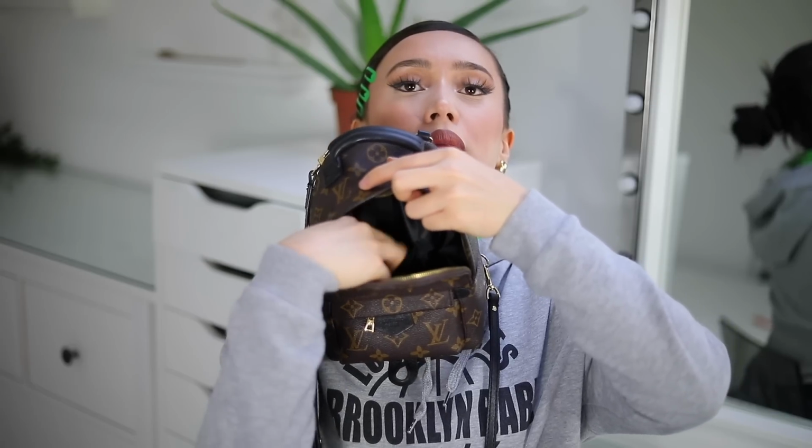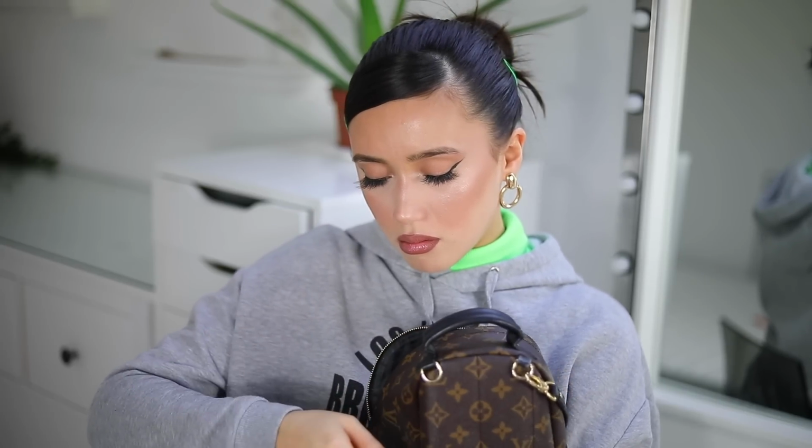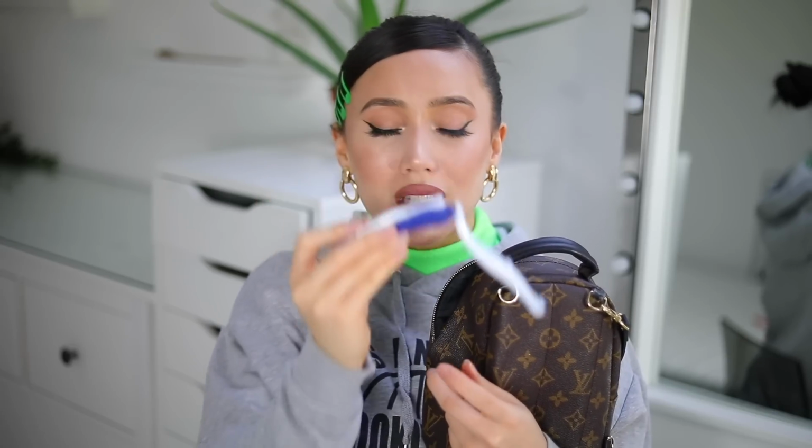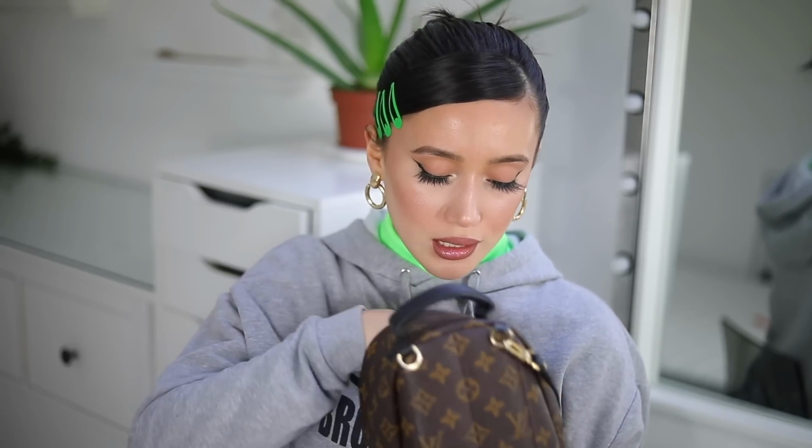I do still have this little pocket compartment over here, which I keep a really cool Transformer toothbrush in, because you just never know when you'll end up sleeping at a friend's house someday, and you'll be so happy to have this. There's nothing worse than waking up at a friend's house and not wanting to talk to anyone because you don't feel fresh, you know? So I always like to keep that.